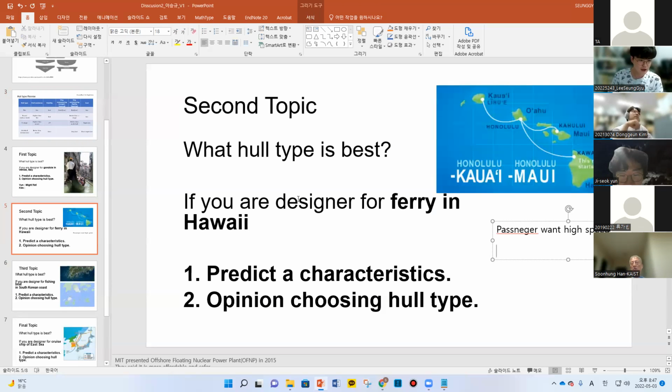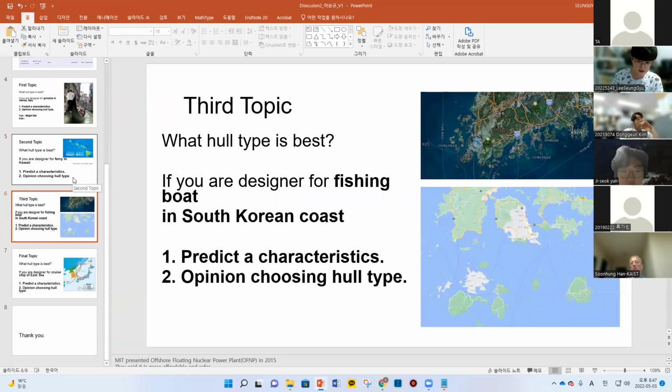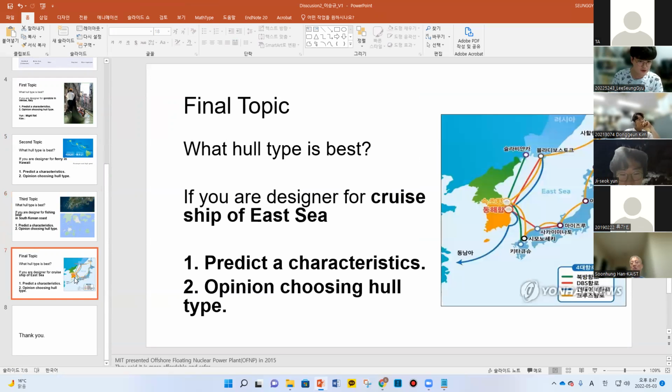Okay, actually I prepared four topics, but I don't have enough time, so I move to the final topic. So how about this? What hull type is best if you're the designer for a cruise ship here?